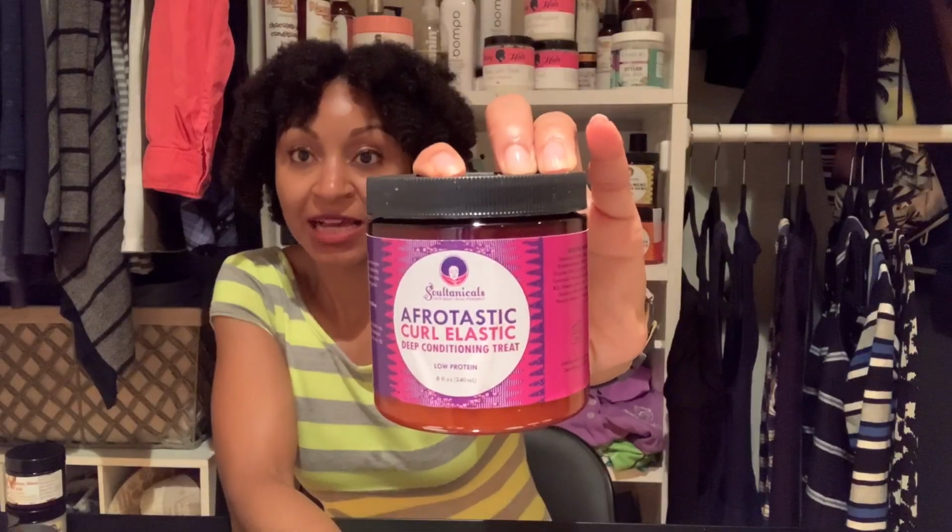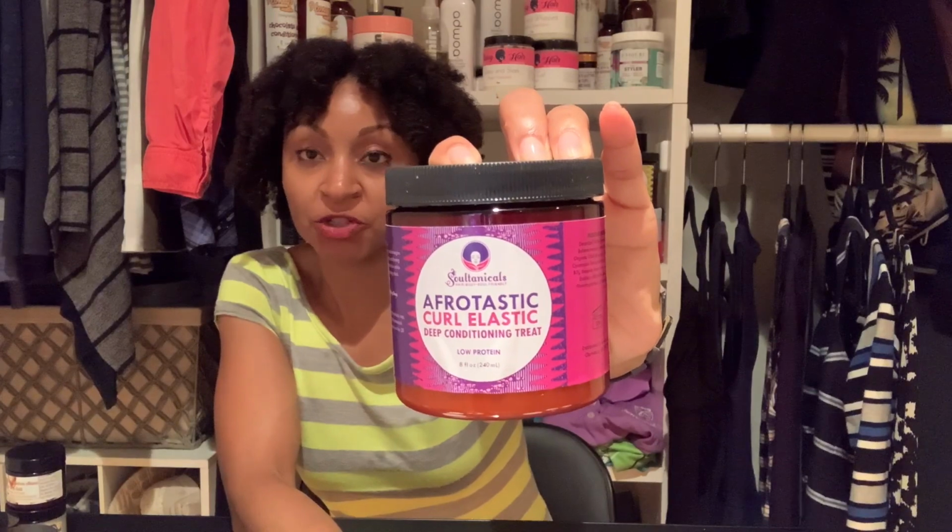Soultanicals again, Afrotastic Curl Elastic Deep Conditioning Treat. Of said 6 products, I think 3 of them were accidentally deep conditioners. So that wasn't good ordering on my part. Okay, 2 of them were deep conditioners. I think I have 3 leave-ins or something like that. As soon as I get a shampoo, I will review both this and the Hibiscus Hair Healer. I'm really excited. I've heard really great things about this brand.